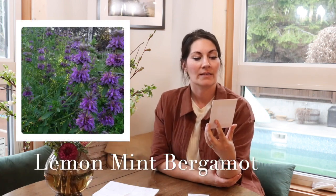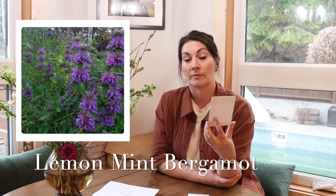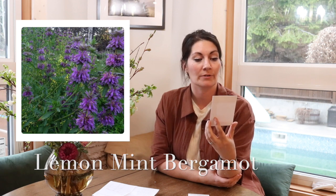Okay, a few more, 2 more. Lemon mint bergamot. So this is also called monarda. Perennial zones 5 to 9, and it also self-seeds as an annual. So this is a nice backup. If it doesn't overwinter, it might self-seed, which is a nice backup plan.